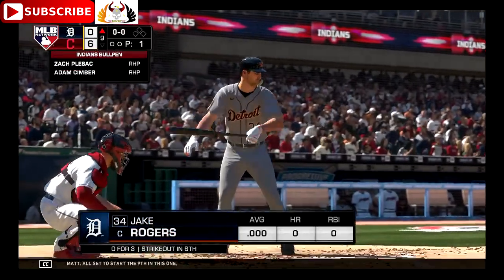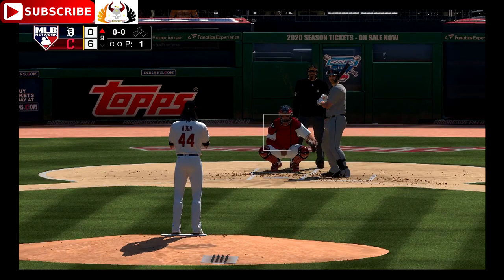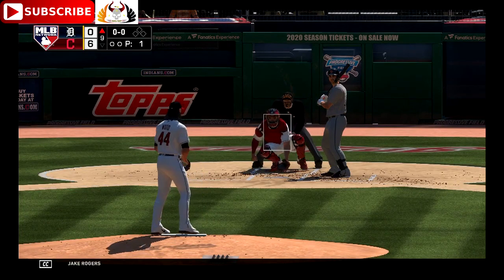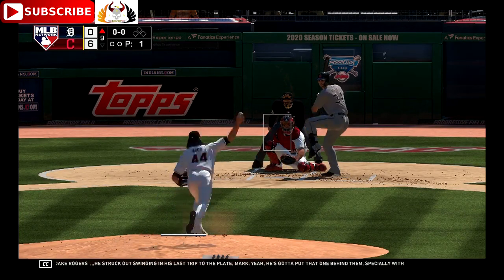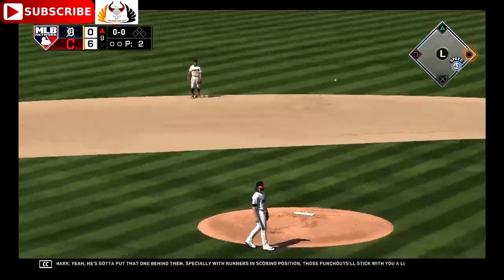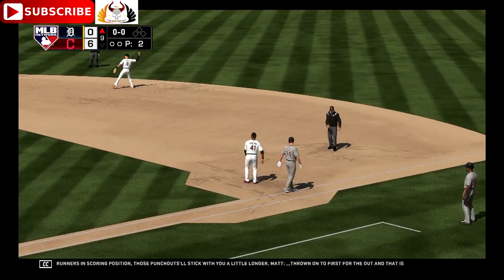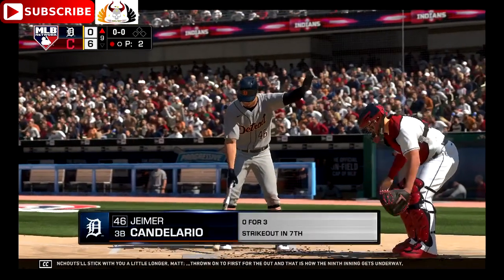All set to start the 9th in this one. Now in the box, Jake Rogers. He struck out swinging in his last trip to the plate. Yeah, he's got to put that one behind him, especially with runners in scoring position. Those punch outs will stick with you a little longer. Throw on to first for the out, and that is how the 9th inning gets underway.